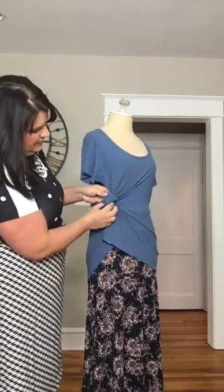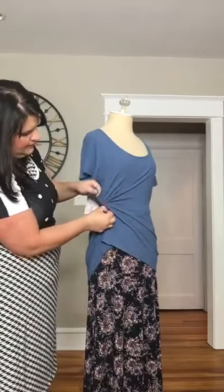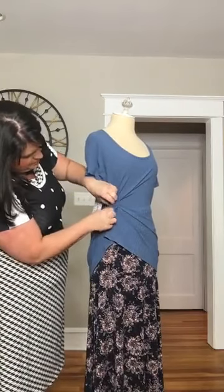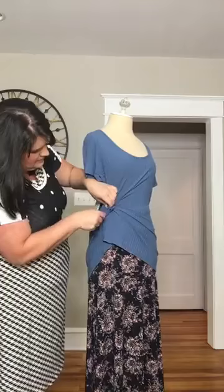So we're going to take that band, we're going to pull this up because I've kind of been playing around with it now. We're going to pull it out, pull a little bit of the center out.